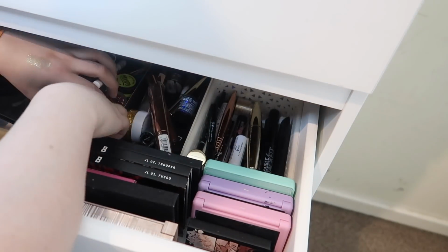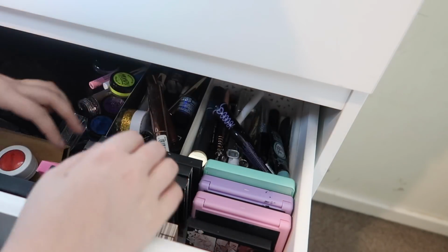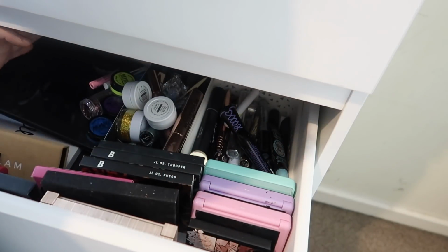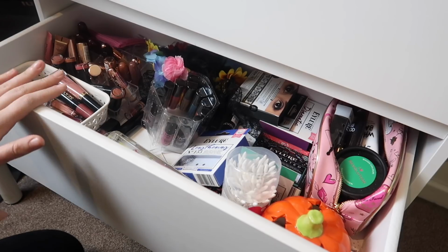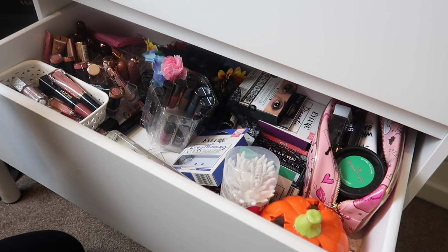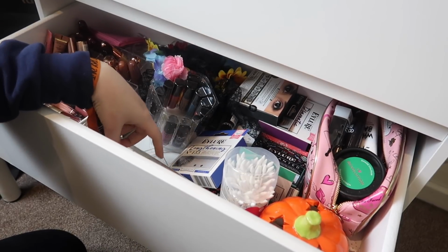I'm gonna try to put everything back where it's meant to go, but realistically that ain't gonna happen, is it? It's just gonna be a huge mess. Yeah, but that was basically my eyeshadow drawer. And then this is the final drawer. This is my lip, eyelash, makeup remover drawer.